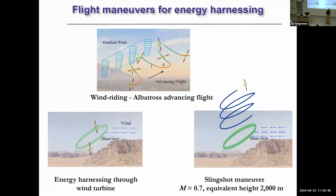There is another maneuver that we, not just us, but people have come up with, and these are loitering and looping and orbiting along a trajectory that is inclined with the direction of the wind. So what happens here with the interaction of the shear layer that develops on the lower part of this profile, you can actually extract energy and increase the velocity or speed of the sailplane.